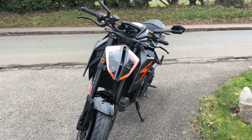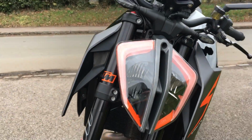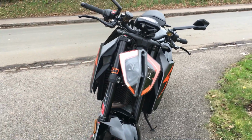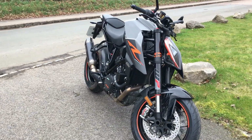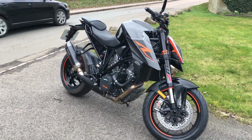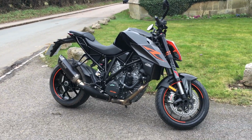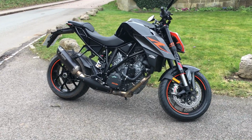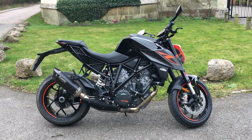I think it makes it look like a sort of wasp or something, and when she's running, it has a great running light in there as well. Dry weight of the bike, 195 kilograms. Feels actually lighter than that, feels very, very light. Seat is 835 millimeters, so quite tall, but I can get my feet on the deck, no problems. Doesn't feel intimidating in that respect. Fuel tank takes 18 litres, which isn't too big, but it's enough.